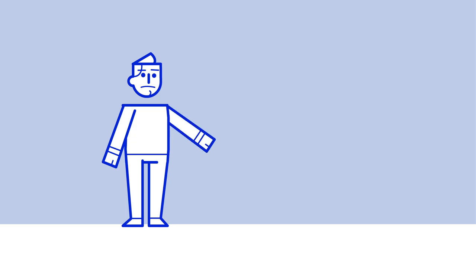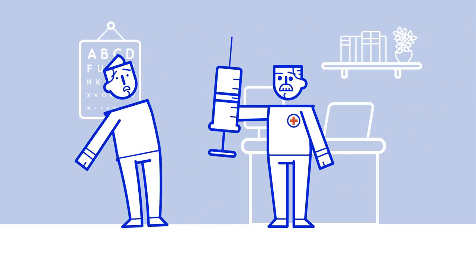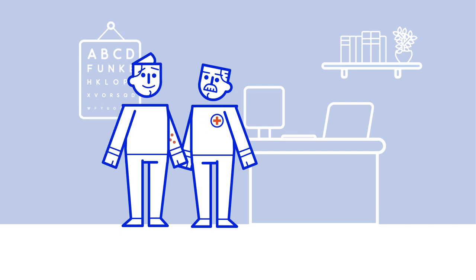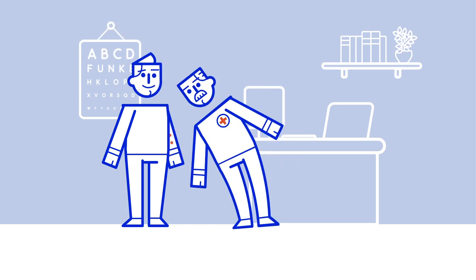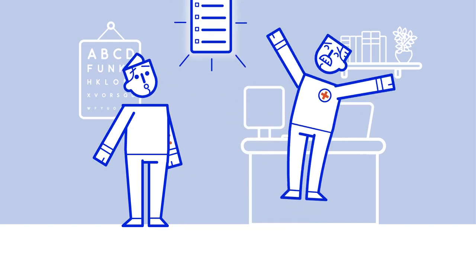So, when you suspect you're allergic to something, you go to the doctor. No, no, don't worry. It's not that scary. But how do they actually diagnose an allergy? Well, first you discuss your symptoms, where they occur, and when. Next, the doctor checks your skin, your eyes, and your breathing. And then it's time for a diagnostic test.